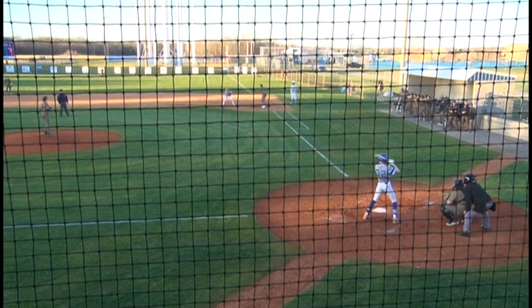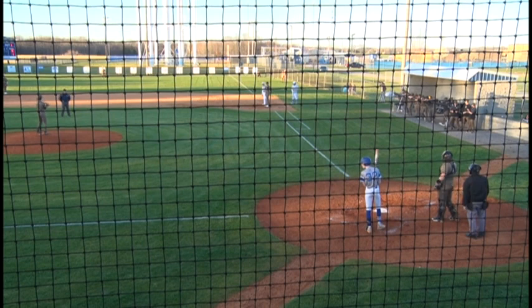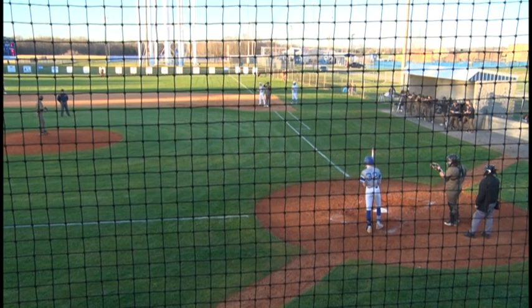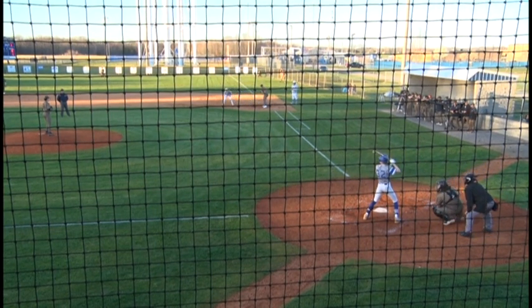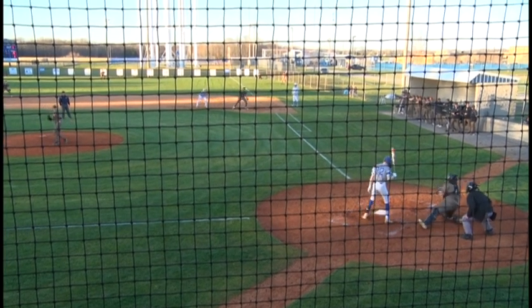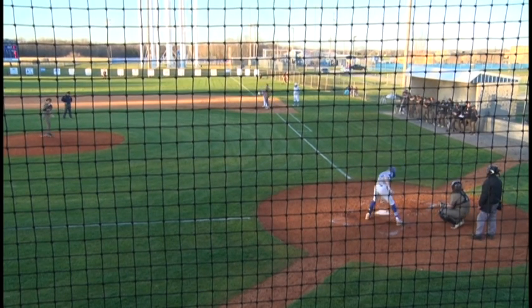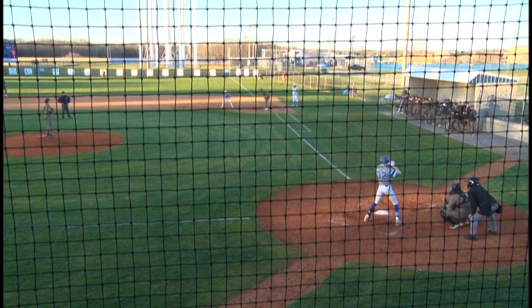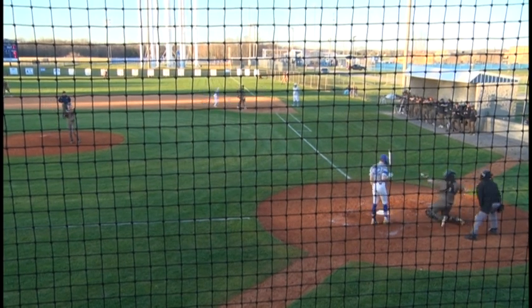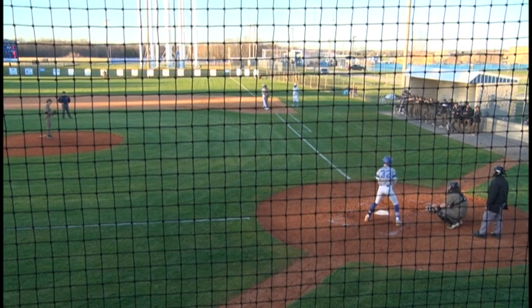Gammon now throwing from the stretch. Here's the pitch. That's low. Ball one. Count 1-0. The Owls lead the Tigers by a score of 4-1, and we're in the bottom of the fourth inning. Gammon checks his runner and then throws. Jones watches it. 2-0. Ball two. A little bit high on that pitch. He started to go, but then decided against it. Called strike one. Count 2-1 with one out. To Gage Jones at the plate.